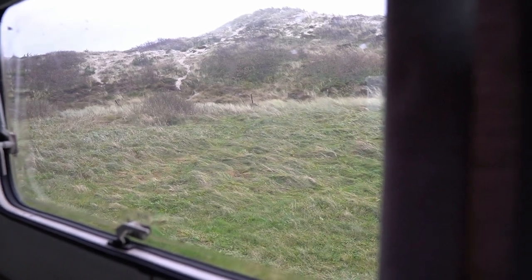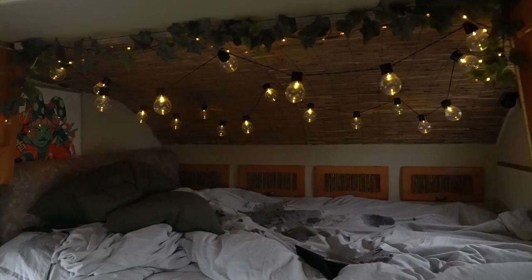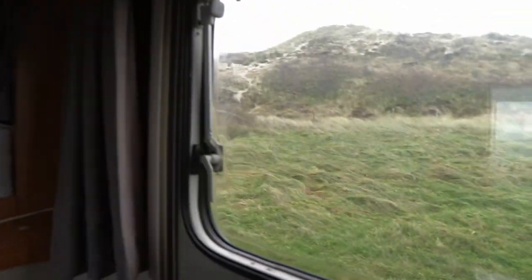The past 2 days, it's been storming out here like crazy. I've been staying at the beach for a couple of nights, and actually my buddy Mele is standing right behind me. And the last 2 nights, they were just like if you were sleeping on a boat. You would wiggle the whole time and the lights would go like this. And you have the sound of the wind the whole time.